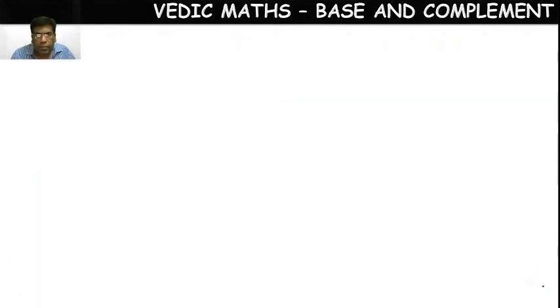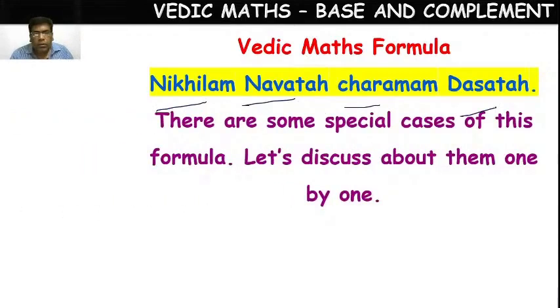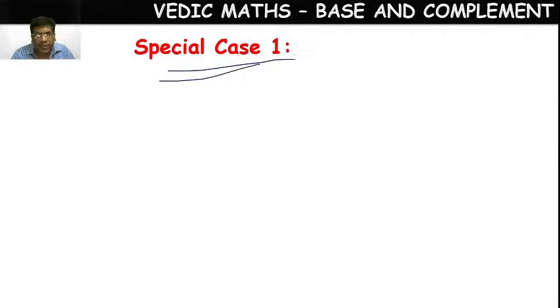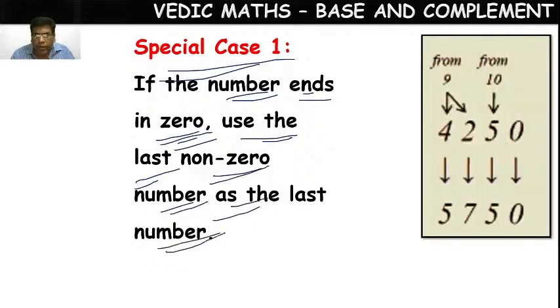Okay, children. Next. So what is the Vedic maths formula? Nikhilam Navataha Charamam Dashataha. But while applying this formula, there are some special cases. Let's discuss them one by one. So, children, first, special case 1. If the number ends in 0, then use the last non-zero number as the last number. Let's try with an example, children.